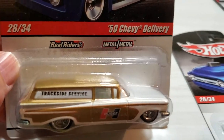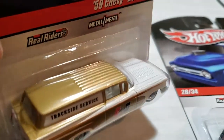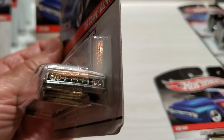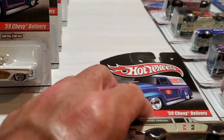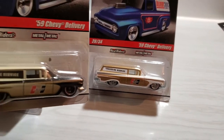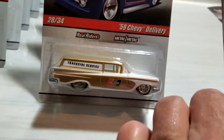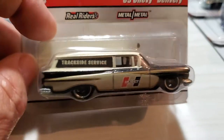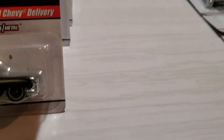This has the Hurst livery, and I found two of them. And this looks very nice, white, nice casting. Tampoed on taillights. Nothing on the front, but very nice. And here's the second color version of it. Same tampos, but with the different colors, it really looks a lot different. And this one has all chrome wheels, and this one has the blacked out spokes. Very nice. Put that one over here.